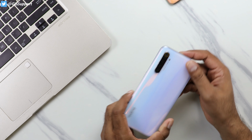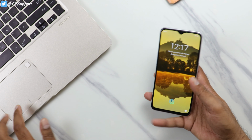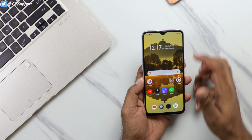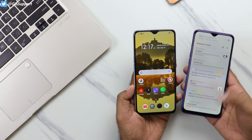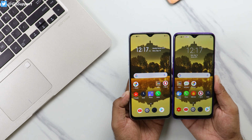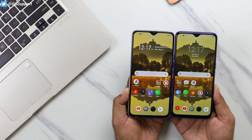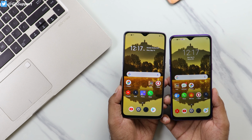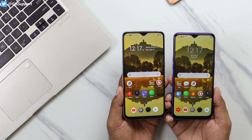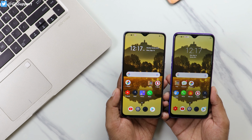Now let's start with the display. How's the display of this phone? So this is the full HD plus 6.4 inch. If I just show you a quick comparison with some other Realme phone like the Realme 5 Pro, which is technically the same, both have the same kind of display type, resolution, everything, but this is AMOLED, this is LCD. Now I don't need to tell you the difference between them. By looking here, you can exactly say AMOLED displays are sharper.